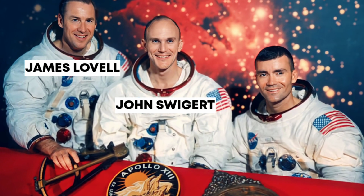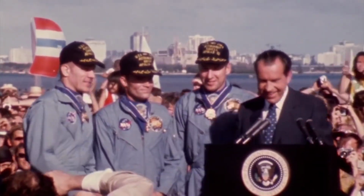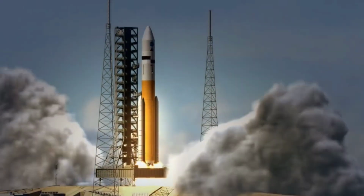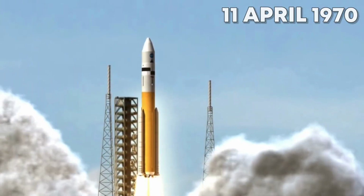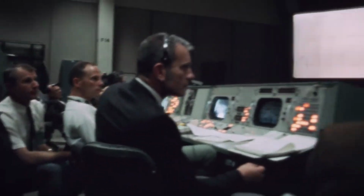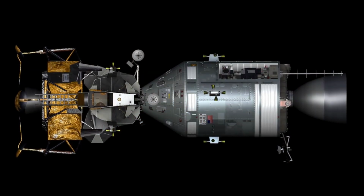The commander of the mission was James Lovell. John Swigert and Fred Haise were the two module pilots. All three astronauts said goodbye to their families and went on the voyage. The rocket was launched on April 11, 1970 at Florida's John F. Kennedy Space Center. Not many people were interested in watching its live broadcast because this was not the first trip to the moon.